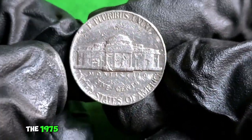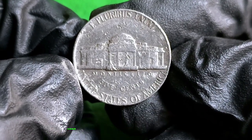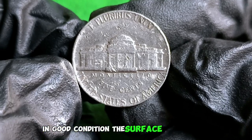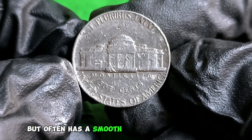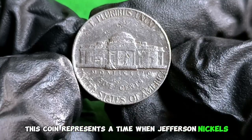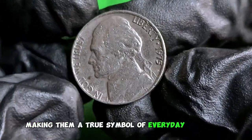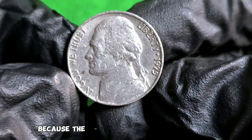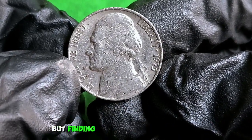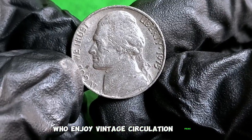The 1975 nickel is made from a copper-nickel alloy, giving it the familiar silver-gray color common to modern U.S. 5-cent pieces. In good condition, the surface shows wear but often has a smooth, well-handled appearance. This coin represents a time when Jefferson nickels were used widely across the United States, making them a true symbol of everyday American commerce. Because the 1975 nickel had a large mintage, it is not considered rare, but finding one in decent shape today still appeals to collectors who enjoy vintage circulation pieces.